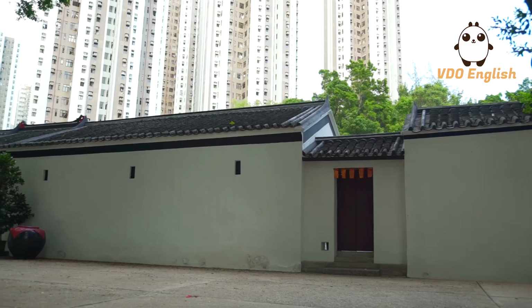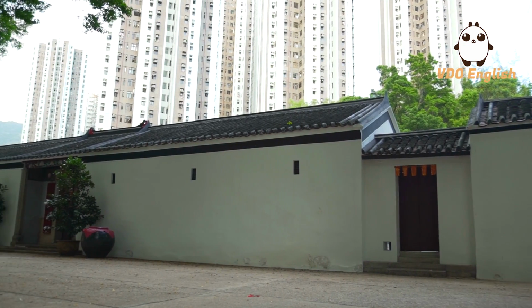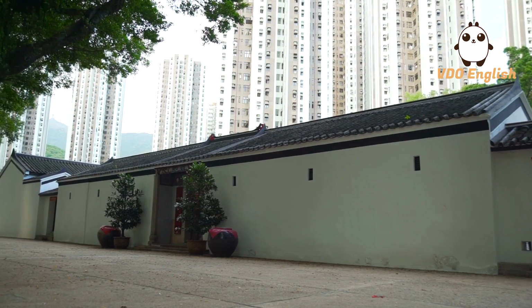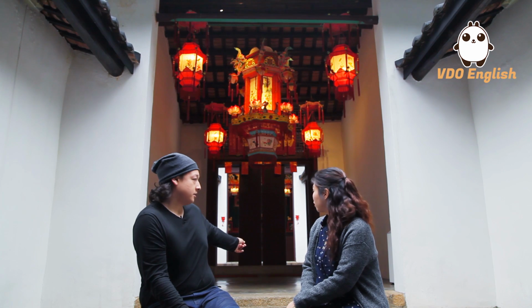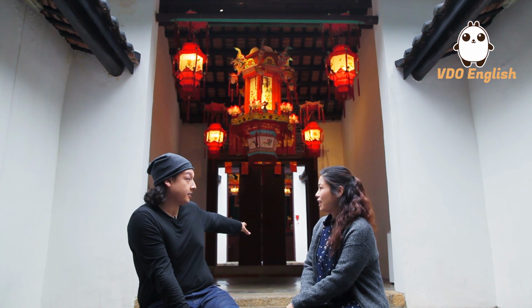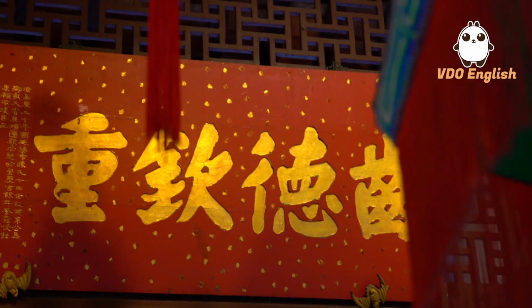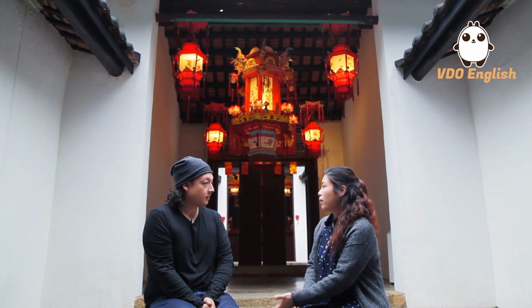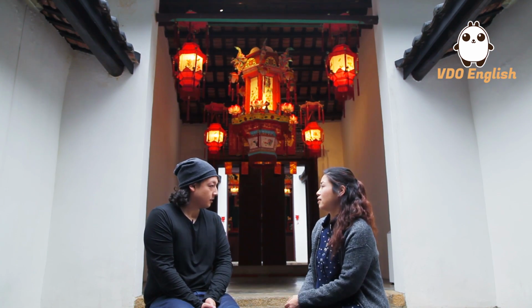So what are some of the key features of Sam Tung Uk Museum? Sam Tung Uk was constructed on the traditional Chinese architectural principle of symmetry. It's like a checkerboard with an entrance hall, an assembly hall, and an ancestral hall. So right behind us, this is the assembly hall. Yes, the villagers will gather here to celebrate festivals, to hold wedding banquets or discuss village matters, etc.